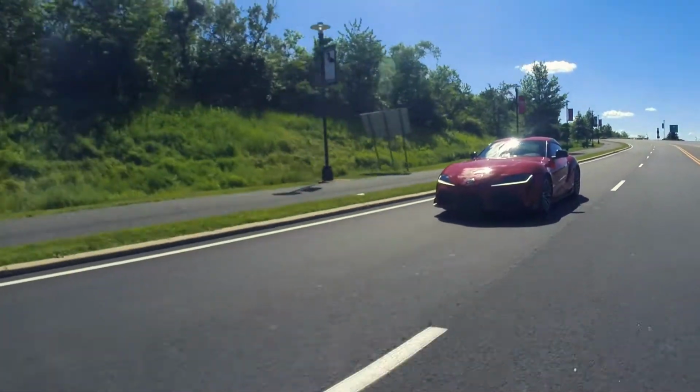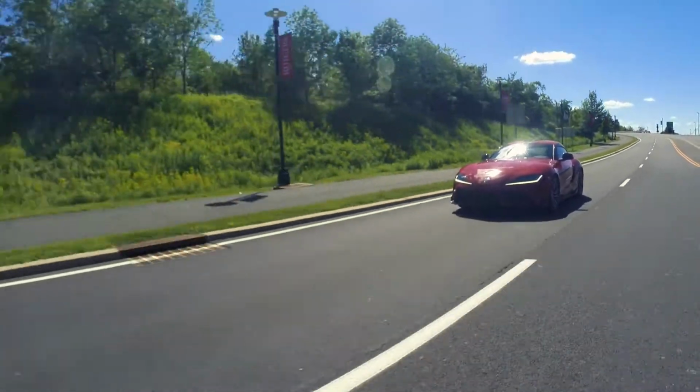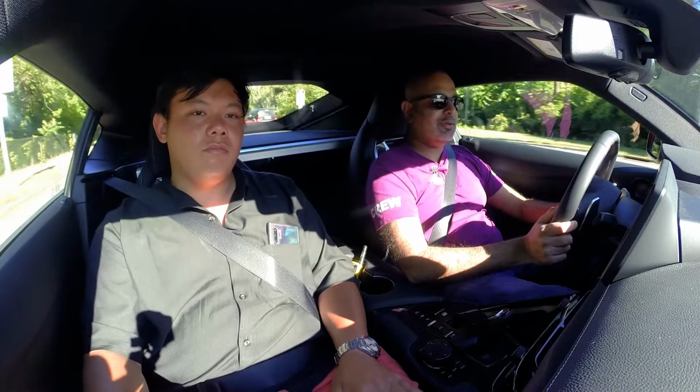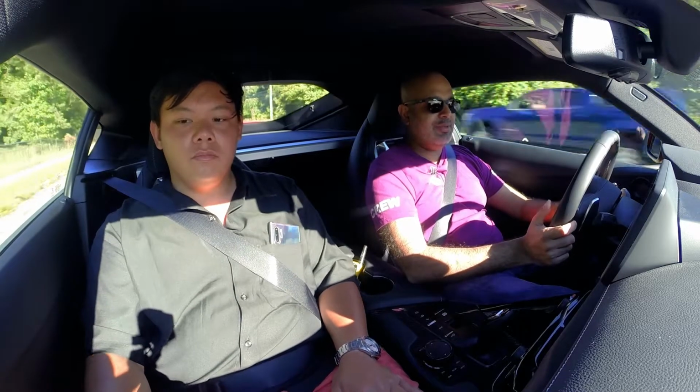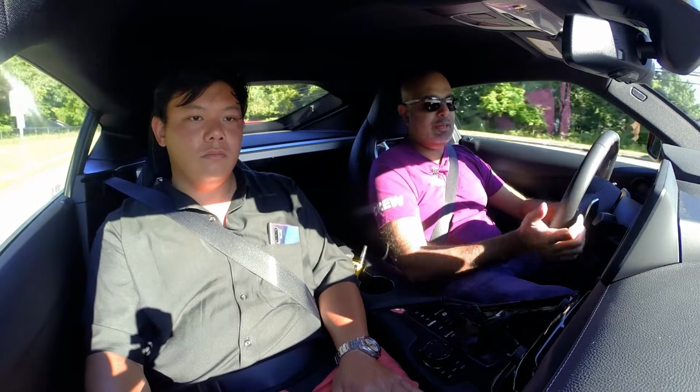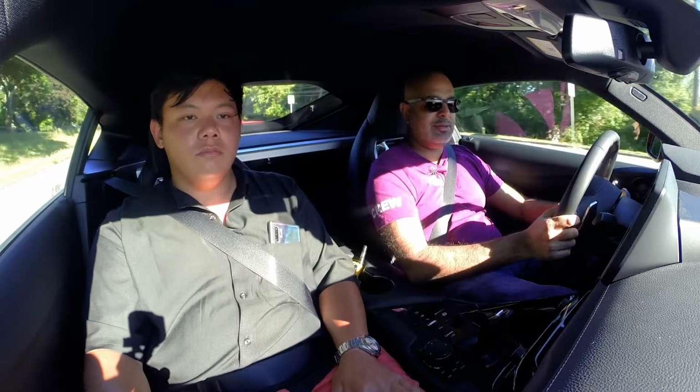Is the car a little twitchy? It will tend to snap at you if you go into a corner a little aggressively. Sort of reminds me of like the S2000s. And I don't know. I mean, how was your experience when you drove the one last year?